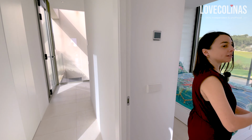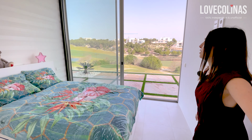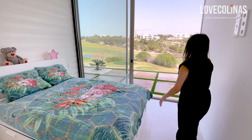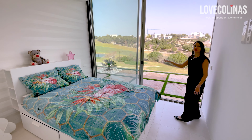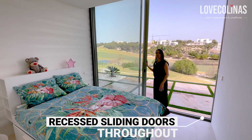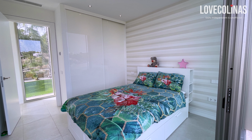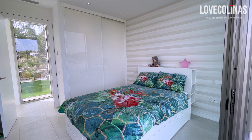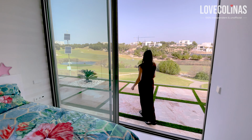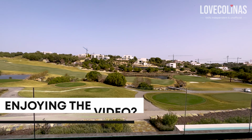Again, this is a good size bedroom with amazing golf views. It's a lovely day today, so we've opened up all the doors and windows. Just want to mention that the doors and windows are Schuco, which is a really good quality. The tiles are lovely, really nice bedroom, and the best bit about it, the terrace. Wow, it's beautiful.